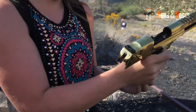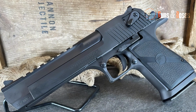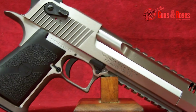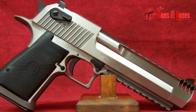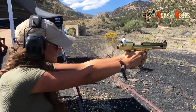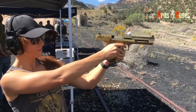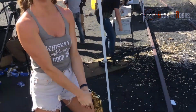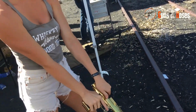Let's be honest, the Desert Eagle isn't just big, it's obnoxiously big. We're talking about a pistol that weighs around 72 ounces unloaded and stretches nearly 11 inches in length. Holding it feels like gripping onto a steel brick, and carrying it? Forget it. Unless your idea of concealed carry involves a backpack and a chiropractor.